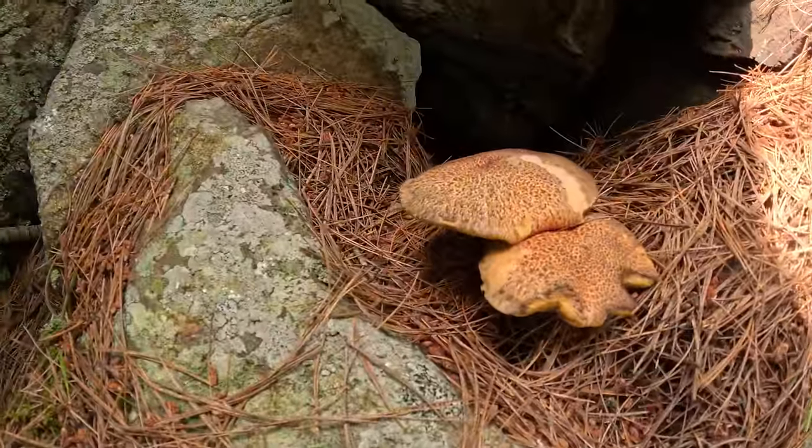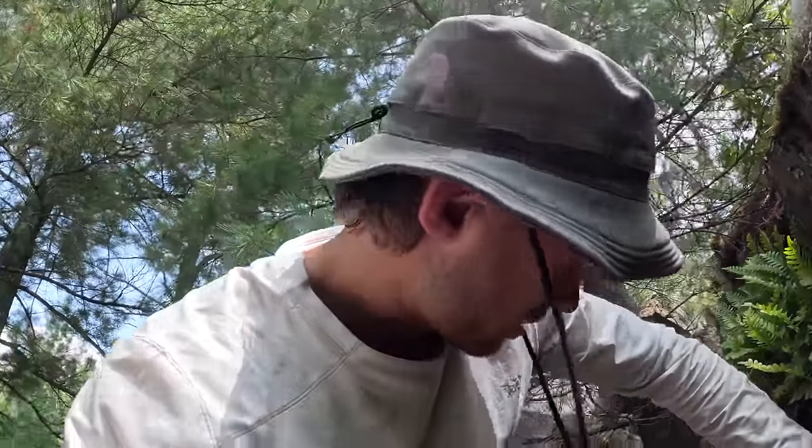Those are edible boletes. I'm gonna leave them because looks like some other animal has been eating at them. And usually those animals are slugs, and slugs often eat other poisonous mushrooms. And last time I ate a bolete that a slug had been eating at, I got liquid poo.